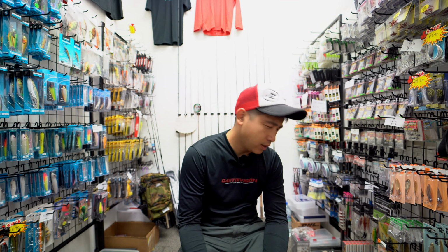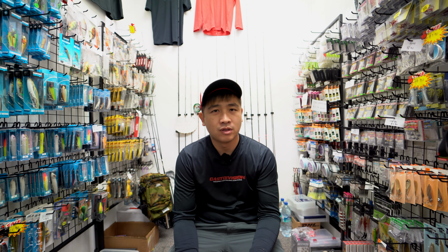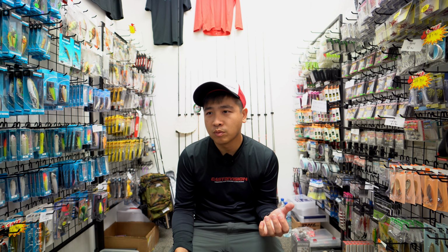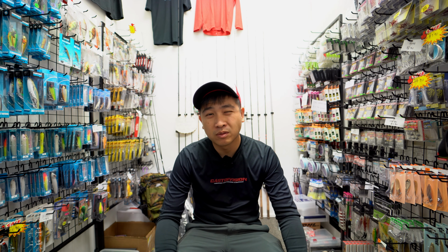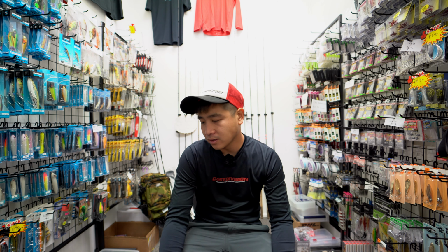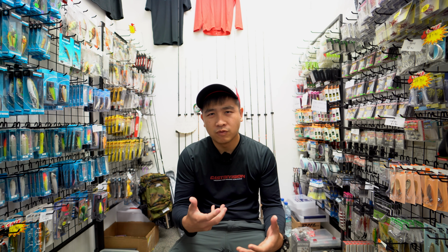So I think the most important thing is convenience. Let's say today I saw a fish and I had to change lures, or when I'm bashing, it's not so easy to take things out, and I wouldn't want to put a bag on the floor sometimes because it's muddy or wet. So to me, tackle boxes and bags are very important because I need it to be convenient and fast.